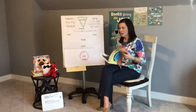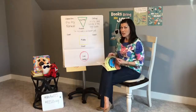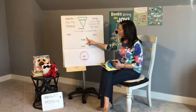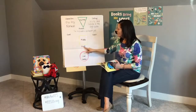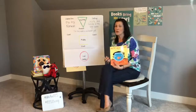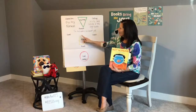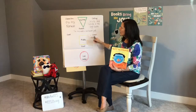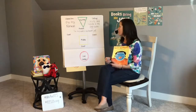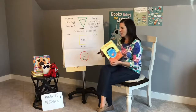All right, I'm gonna stop there for the middle of the story. Now, on my Shape Go map, when I retell a story, in the middle, I need to think of the important events. And I can't tell everything that happened in the middle of the story, but I want to think about the most important events and how they relate back to what the problem is. Because I know in the beginning, the boy doesn't want Norman as a pet. He wants a different pet, and he says he's taking him back to the pet store.